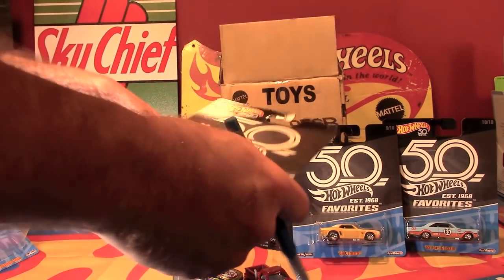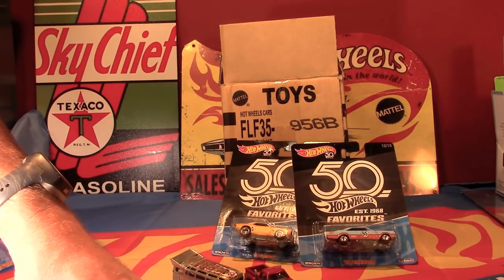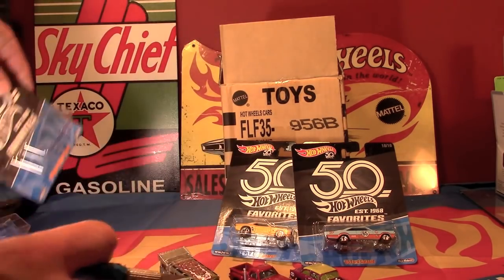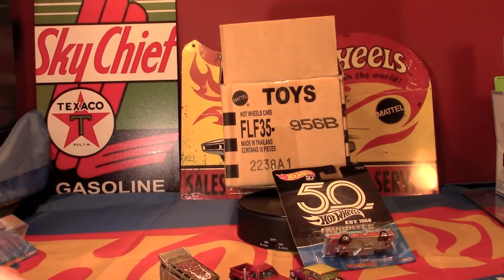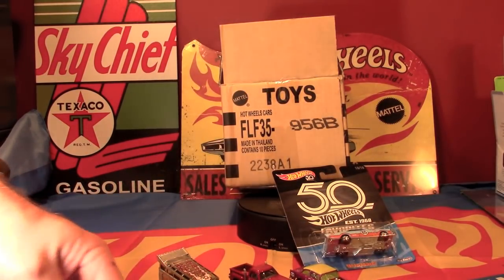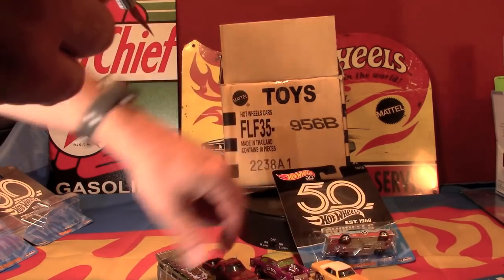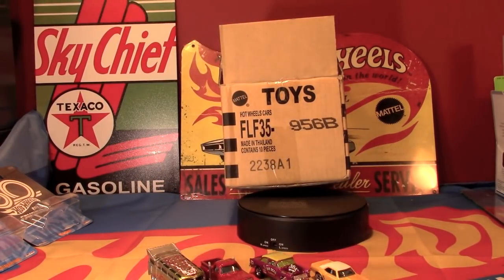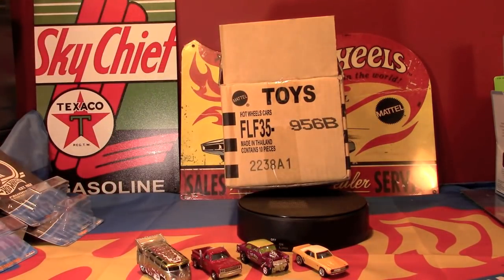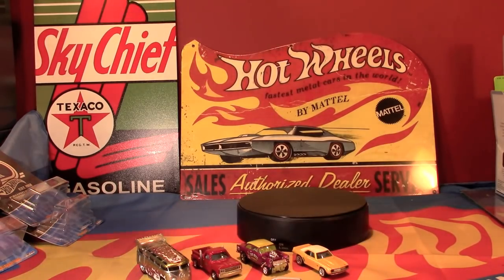Here's the one that's probably the most popular, I would say, out of this series so far. This one anyway would be the Gasser. It's really cool to be able to see these in person and open them up. It's quite thrilling for me personally. The Camaro actually looks a little bit better than I thought from the photos I had seen. I didn't care much for the yellow initially from what I saw in the photos. And the other one, I would say the second most popular out of this set is probably a close tie with the Dodge truck.